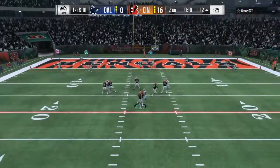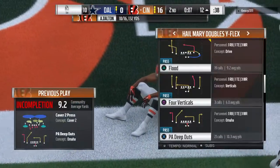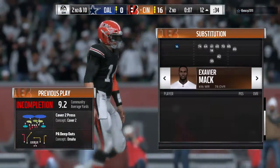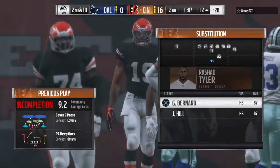Play action here with Dalton. He couldn't quite hold it. Got hit. Ball pops out. Incomplete. Coverage was very good that time. A nice job to smother him as the ball arrived, and that ensured an incomplete pass. And it keeps 6 points off the board.